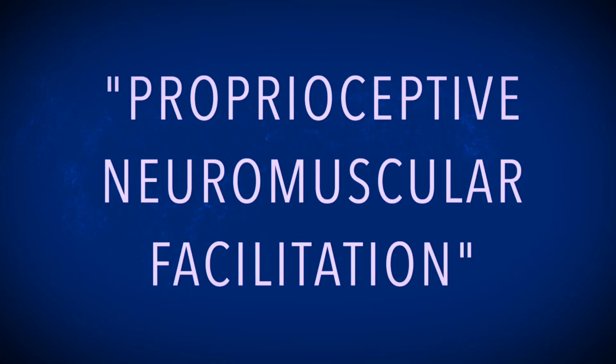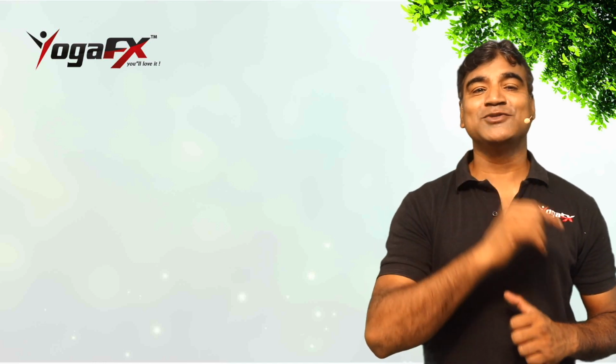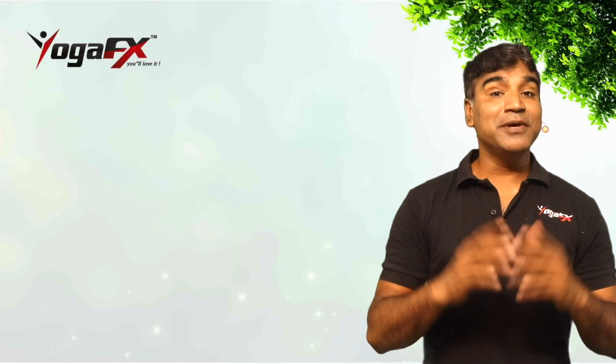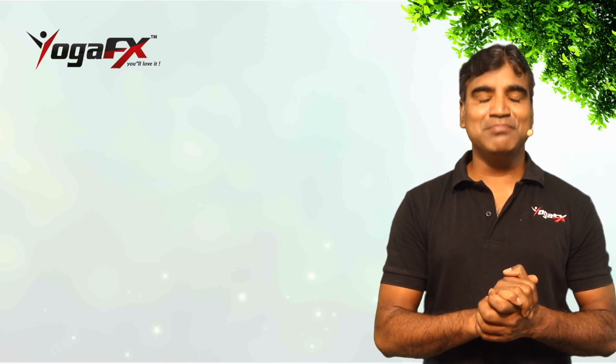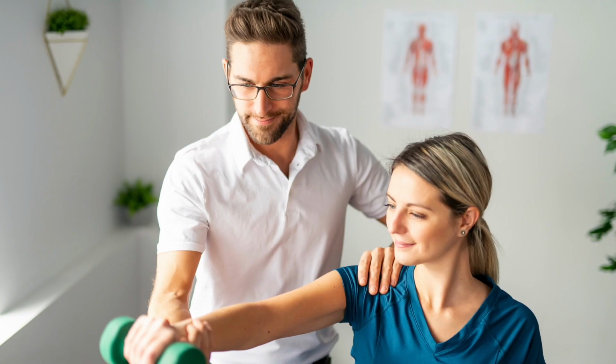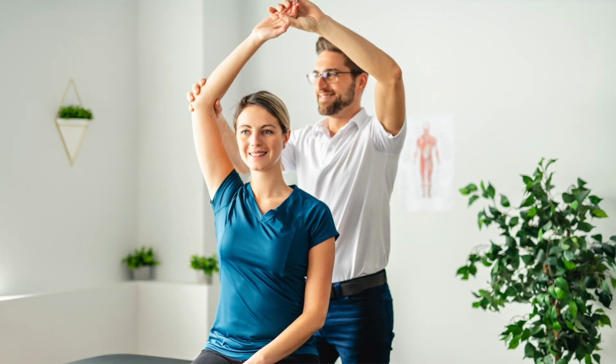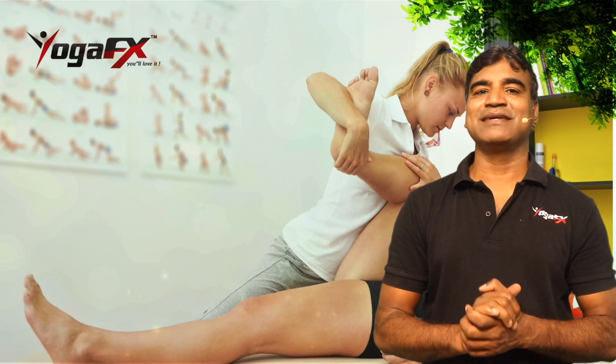PNF stretching, short for Proprioceptive Neuromuscular Facilitation. PNF is generally considered a less intense form of isometric stretching, in which you contract your stretched muscles more gently and for a shorter duration of time, because it supports flexibility, range of motion, and muscle strengthening. It is a popular protocol in injury rehabilitation. This refers to a set of techniques that involve table stretching and the help of a certified stretch therapist. PNF stretching promotes the restoration of a weakened or injured muscle as resistance is provided while keeping everything in place. As the contraction is released, the stretch pose is held in place for about 20 to 30 seconds and another 30 to 40 seconds for the muscles to relax completely.